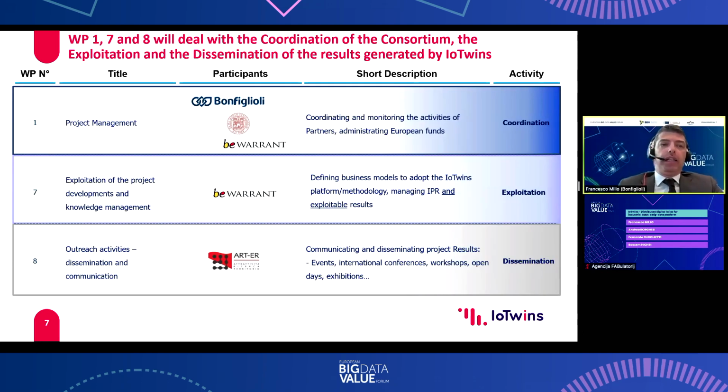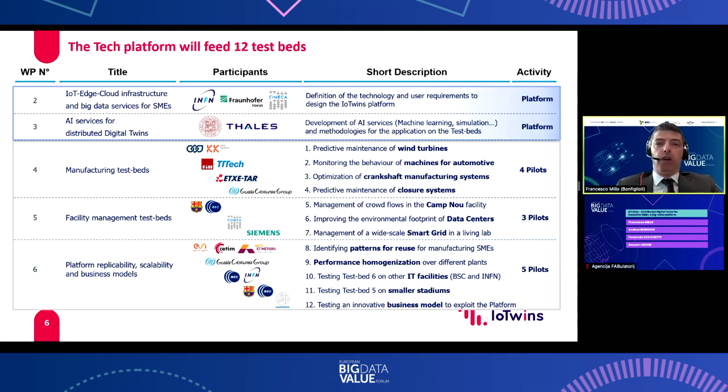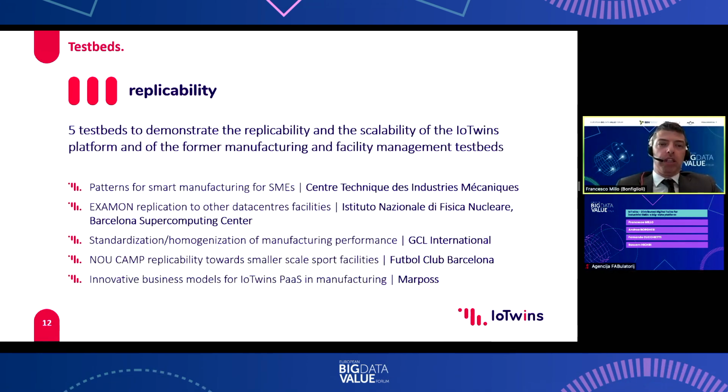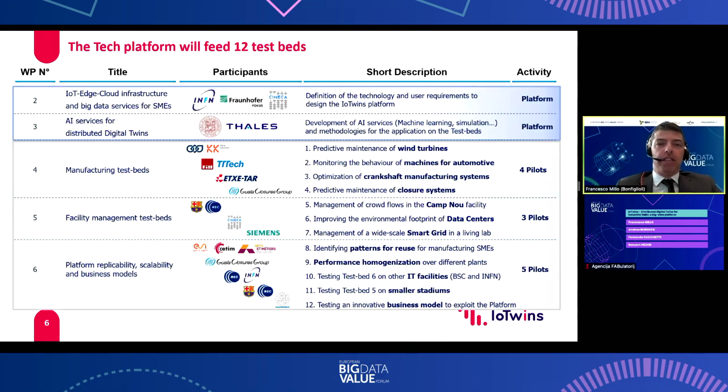Now moving on, in the other three work packages, there are the typical project management work package, the one about exploitation, and the one about outreach activities. Now, my time is almost expiring, so I often check my watch to see if I'm out of time. And I think it is very important now that you got the overall picture. This is the overall picture of the project. Then we have also some other details here, but I wouldn't invest my time on this.